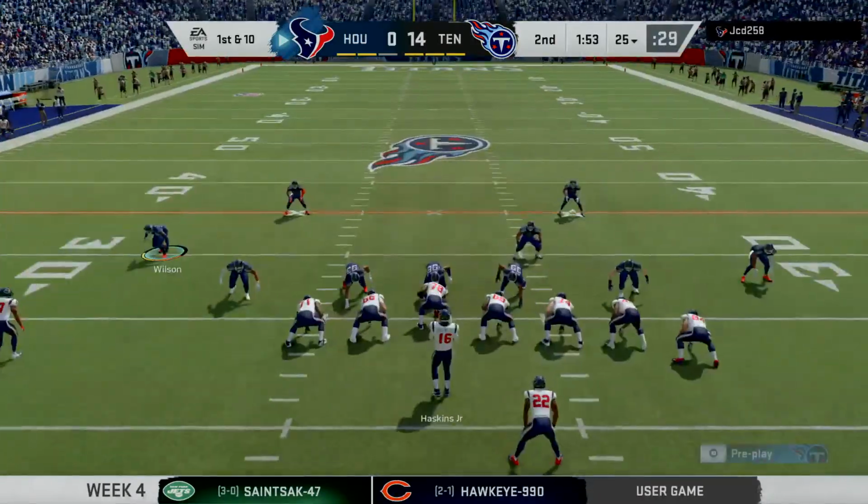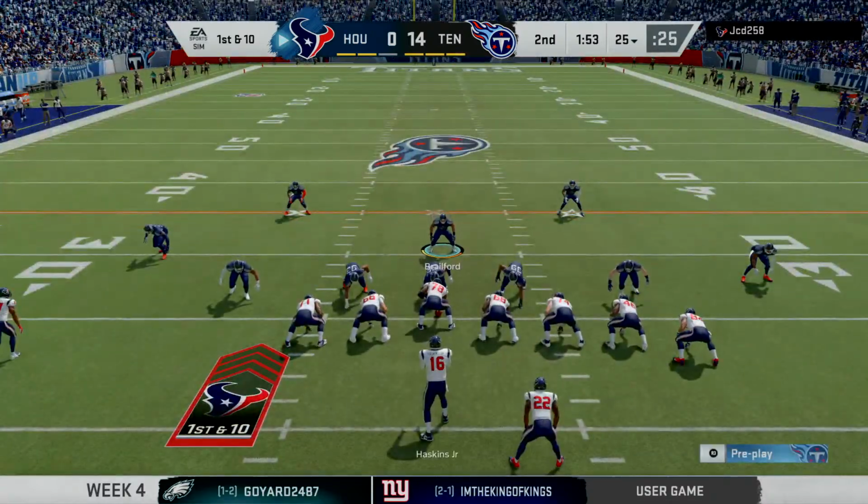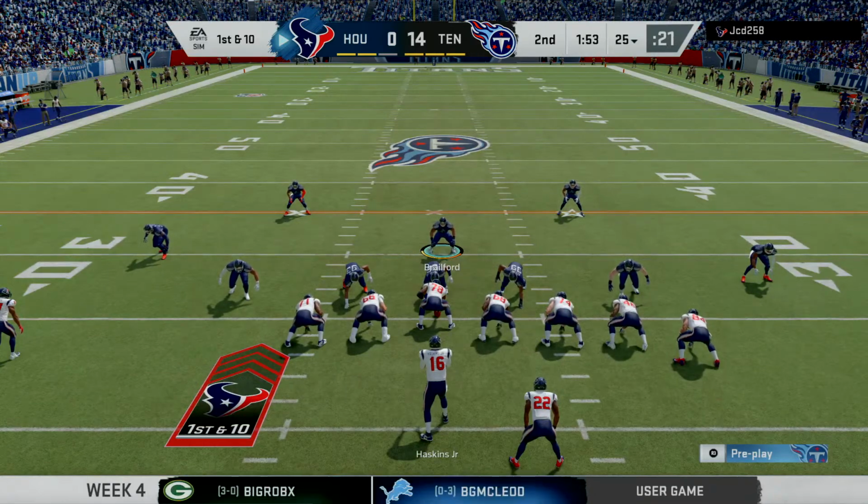The Texans offense ready to go here for their next drive. Already down 2 touchdowns here in the first half. This becomes a pretty important drive, doesn't it? It certainly does, and a lot of the teams script plays.